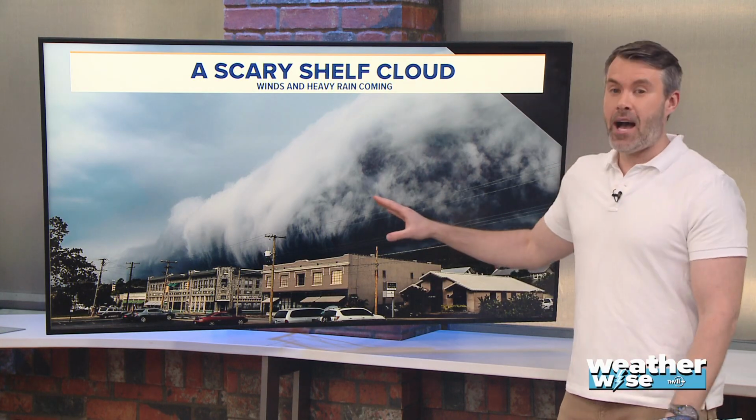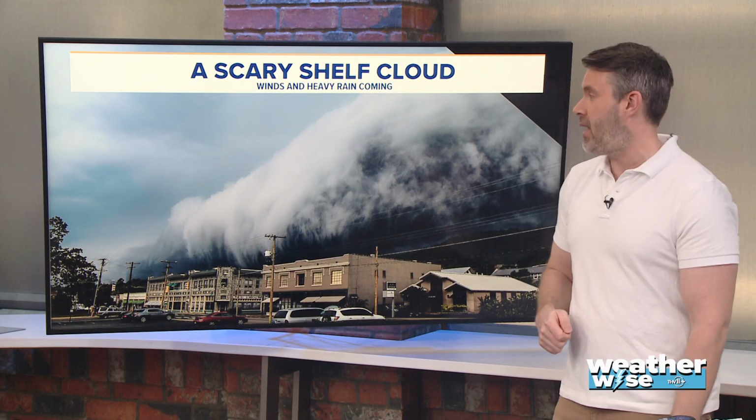Let's say you were having a nice summer picnic out by the lake and you saw this cloud headed in your direction. It's time to batten down the hatches. Now, this one may not produce a tornado, but it will produce the potential of some gusty winds, and rain is surely to follow behind this.